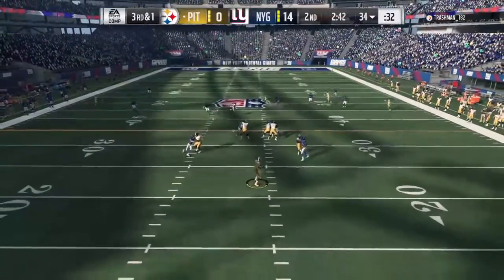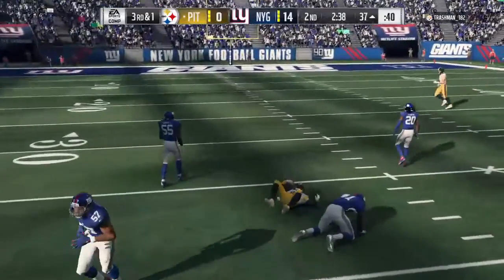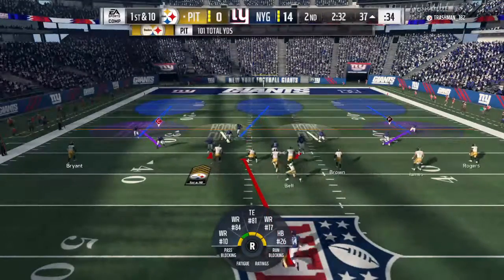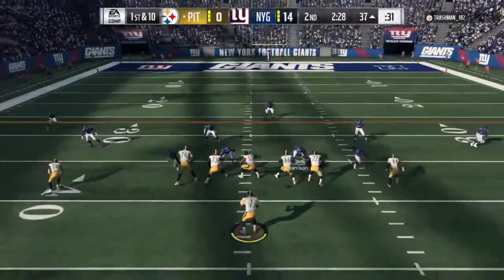On 3rd and 1, it's Roethlisberger. He gets it to Brown, complete. And he's taken down, but not before he gets this into enemy territory across the 40. He got 29 yards that time.